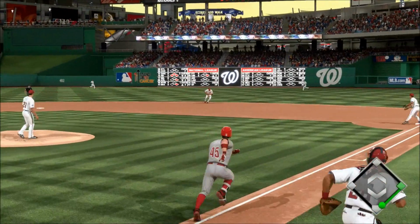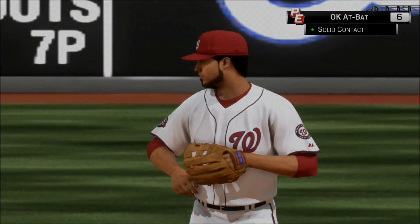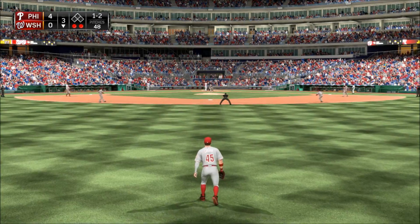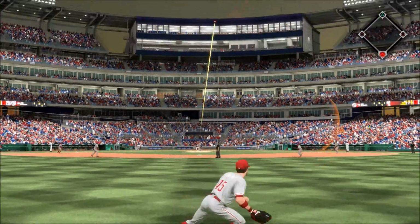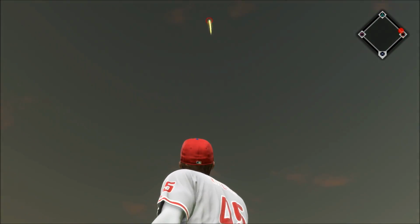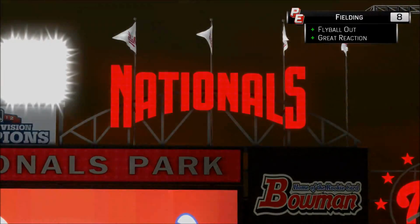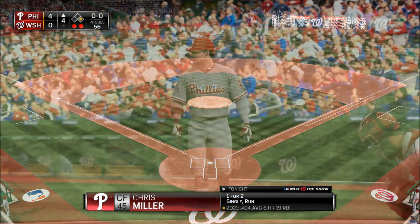Swing and a ball hit hard on the ground towards second. Throw to first in plenty of time, and the side is retired. 1-2. Now he sends a routine fly ball out to straightaway center. Miller is going to have room out there as he puts this away to end the half of the inning.